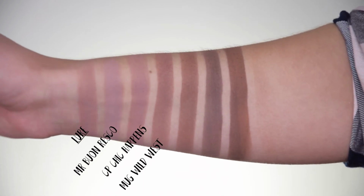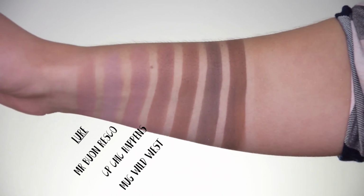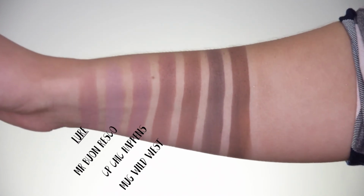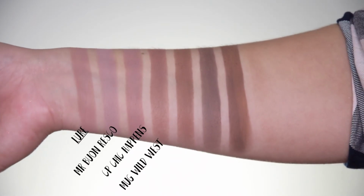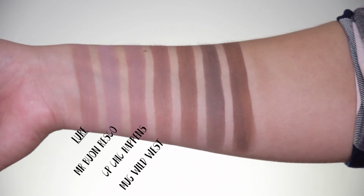I compare it here with Buon Fresco from Modern Renaissance and Colourpop Chic Happens. You can actually quite find a dupe for it. Buon Fresco is not really close, but Chic Happens is. And I threw in Wild West from Makeup Geek just to give you an idea of a shade that you might have. And Wild West is darker. So here were all the shades and the dupes that I found, or rather comparisons.